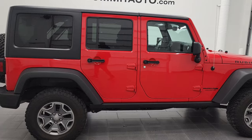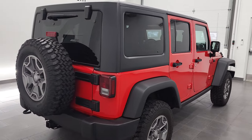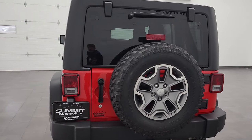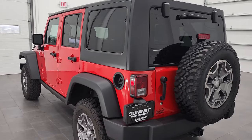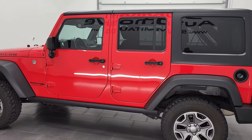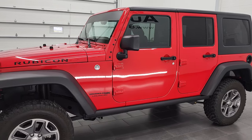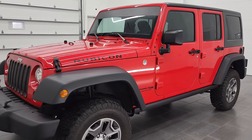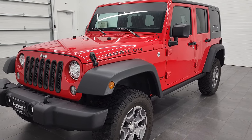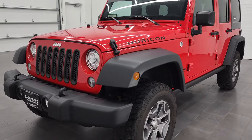This 2018 Jeep Wrangler Unlimited JK Rubicon is stock number 22J19A. We are here at Summit Automotive in Fond du Lac, Wisconsin, your new and used Jeep and Jeep Wrangler headquarters. This 2018 Jeep Wrangler Unlimited Rubicon JK has the 3.6 liter V6 engine. This Jeep has been fully safetied and inspected by our service shop, has a fresh oil and filter change. All the fluids have been checked and topped off, and this Jeep is 100% ready to go.